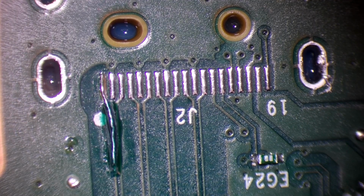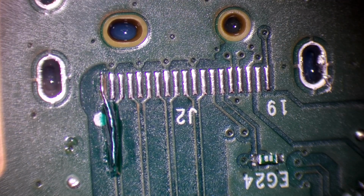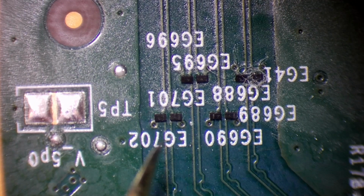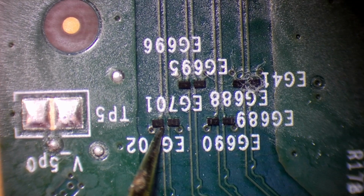So what I want to do now is just check and make sure that we've actually got a good contact and that we've got continuity from the top of the trace that we've just restored to the next point in line, which is going to be one of the filters. So I'm going to use the multimeter in continuity mode and I'm going to be very careful because these are fragile. So these components marked EG, I'm going to attempt to test.